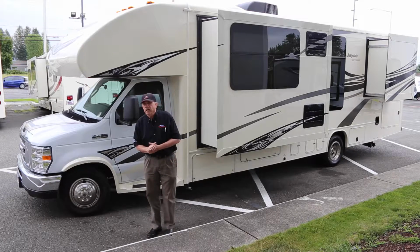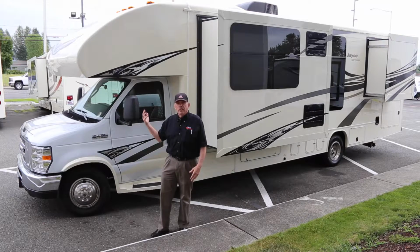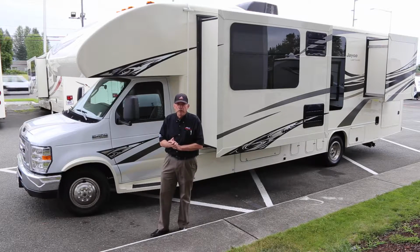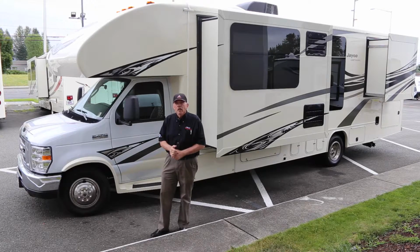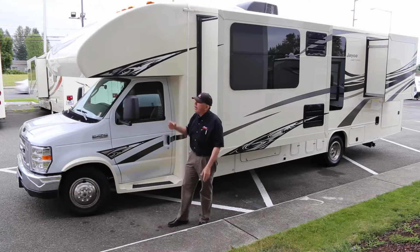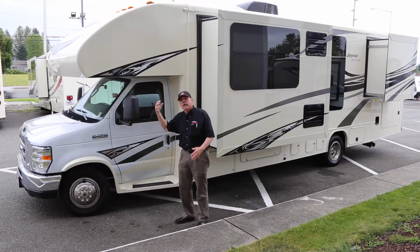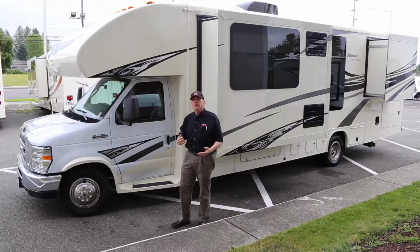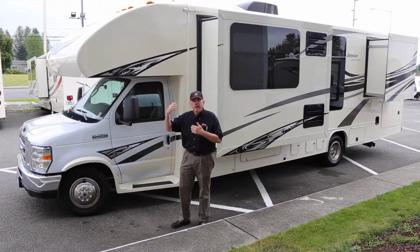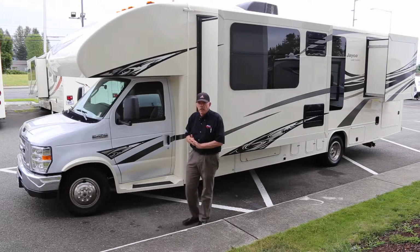Some of the other features that I would like to point out before we go inside is that this has a full fiberglass roof up on top. It has a 15K AC unit heat pump system on it as well. The side parts to this front cap is a one-piece cap, and the sidewalls go all the way out to the end, so this cap is fitted on. And when you go inside, you'll see that this cap actually carries a full queen-size bed that will hold up to 750 pounds.